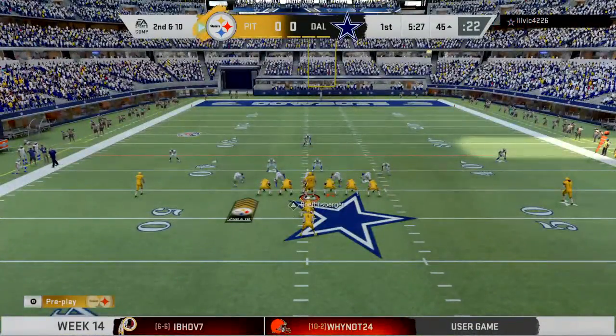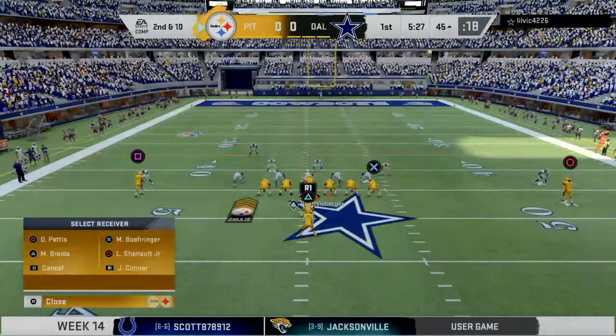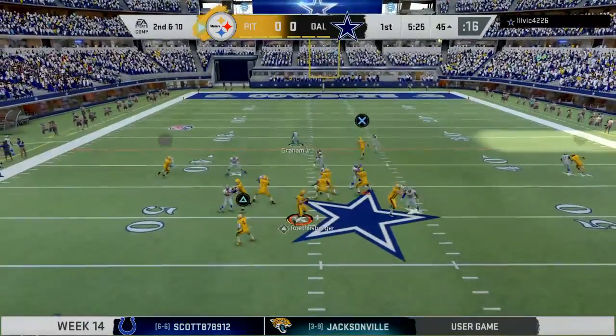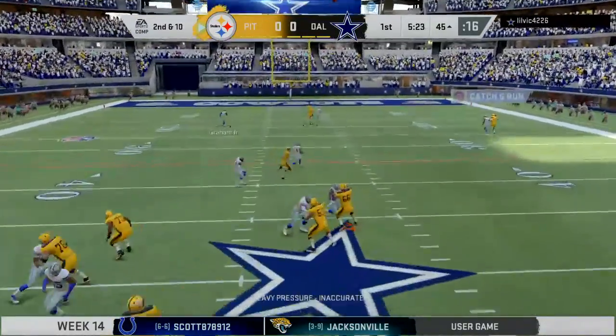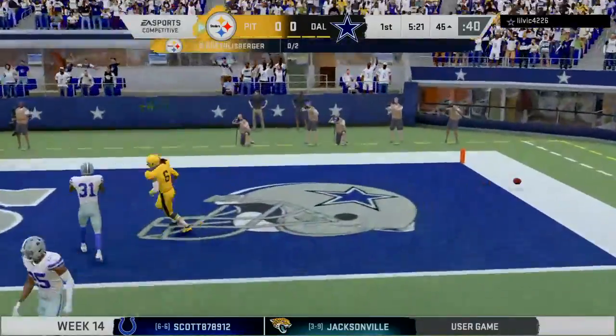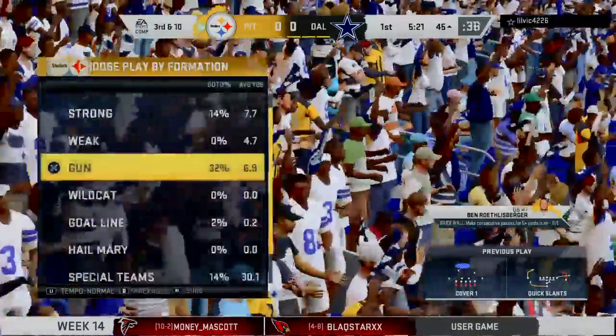After the incomplete pass, here now is 2nd and 10. Okay, we got to get this stop here, D. Here's Roethlisberger. He's going to float this one deep right side. And that'll be incomplete. Good protection that time, and they couldn't hook up on the long one.